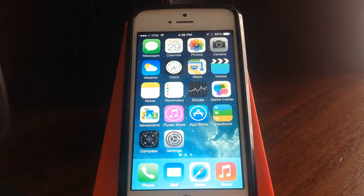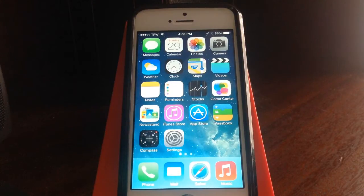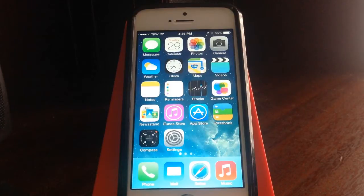Alright, this is an update on the Straight Talk iPhone 5S. In that video that I posted recently, one of the concerns that I had was MMS messaging not working properly. So I've had the phone for about a week now, been playing with it some. It's actually been a very good device. MMS is working now. So I wanted to just show a couple things.